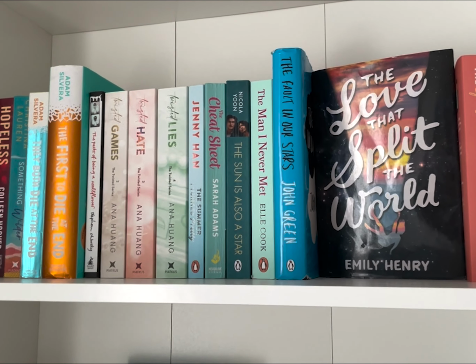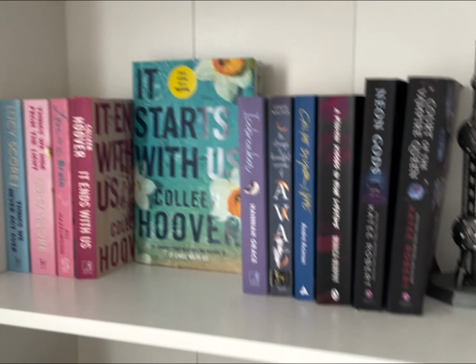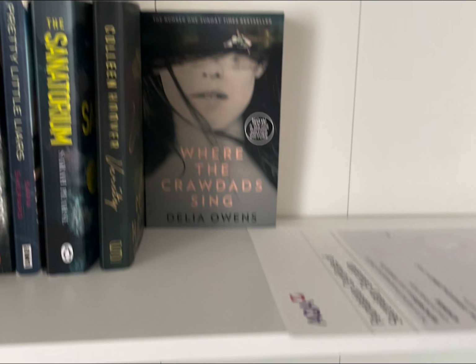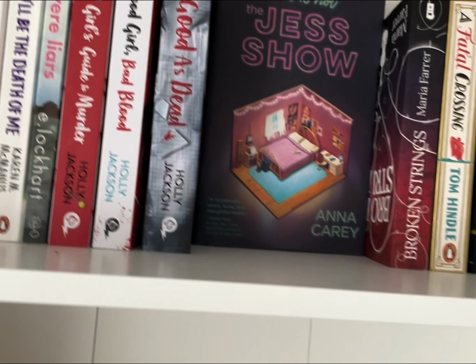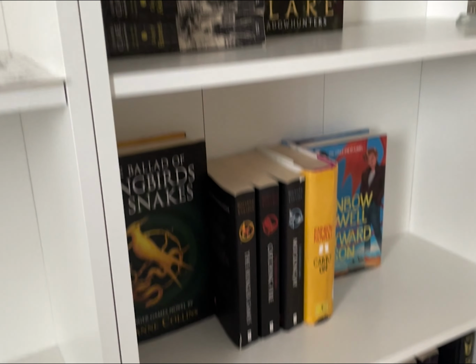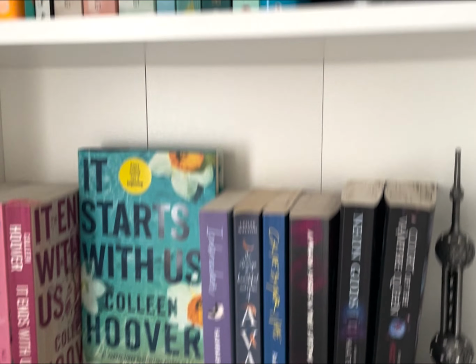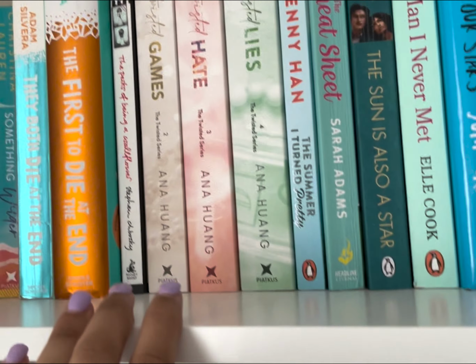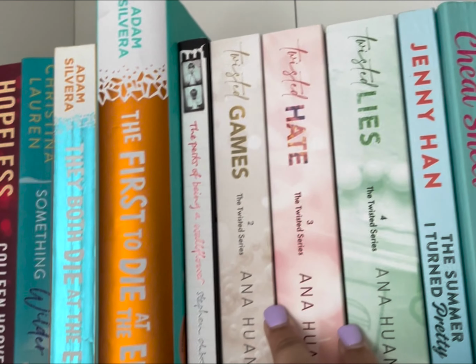Yeah, let's start. Now, not all of these shelves are filled because they've obviously got some empty space, as they are still yet to be filled, because I need more books in it. But yeah, I'll start from the first shelf. This is my romance shelf. It's got all my romance books on it, even books that are still on my TBR.